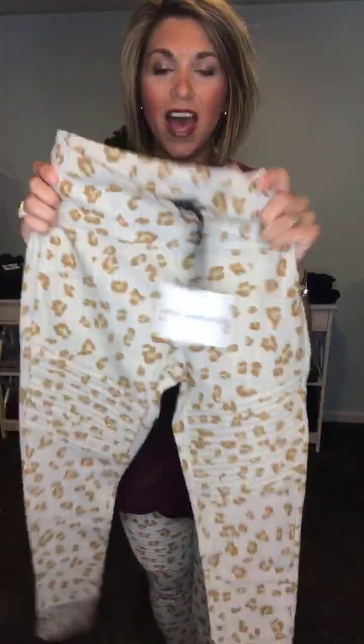Yeah, so these are really fun. So these are the new Moto knit jegging. They're $52. Like I said, if I'm missing comments, I will come back.